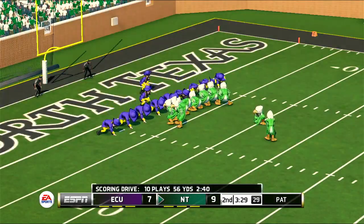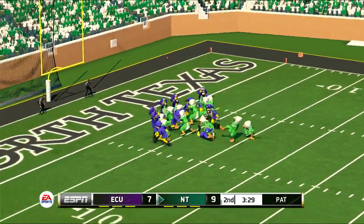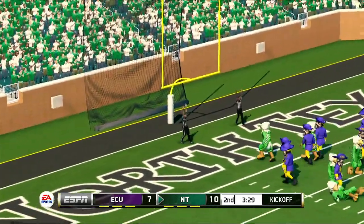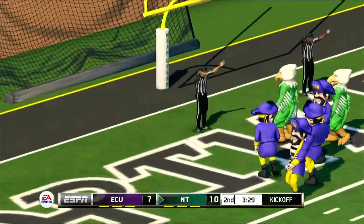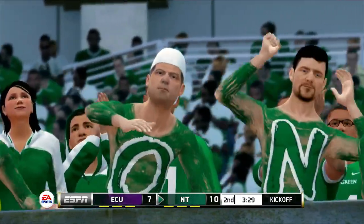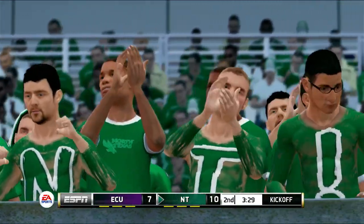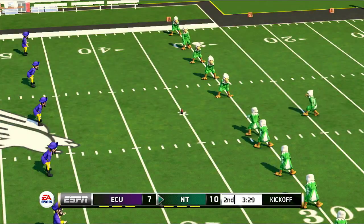So the kicker will line up here and try to give his team a 3-point lead with this extra point. He makes the PAT. A 10-play, 61-yard drive, and they put up 7 points. Boy, this offense right now is just being physical, really controlling the line of scrimmage, and it's opening up some nice big lanes for the running backs.